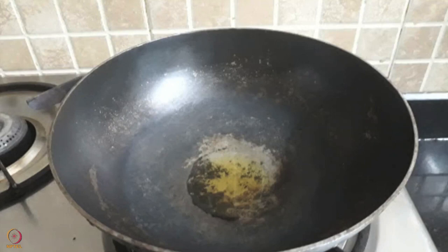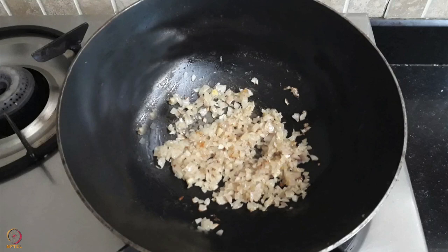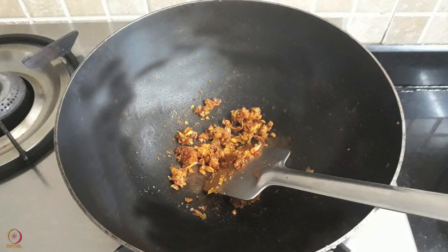Heat oil in a kadhai and add the remaining chopped onions. Saute until it is light brown in color. Add ginger garlic paste and saute again for few minutes. Add all powdered spices, coriander seeds powder, cumin seeds powder, red chili powder, garam masala and turmeric. Now fry this for 2 to 3 minutes.